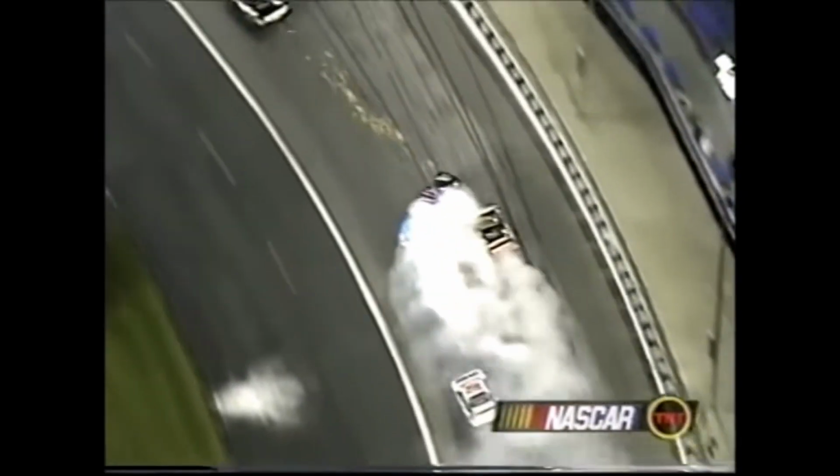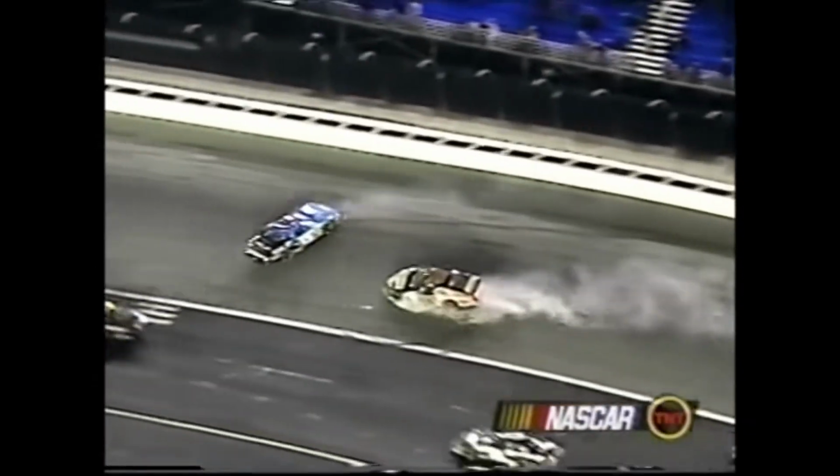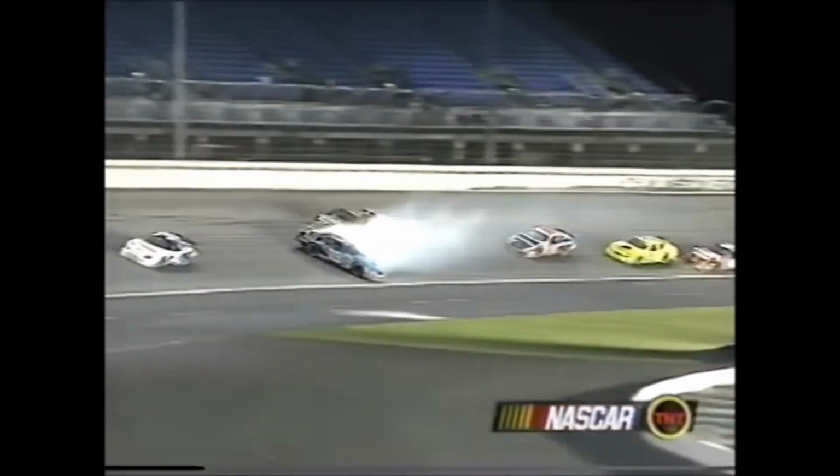We've seen it all night. Like I said, then you're just along for the ride. Bad thing about it is Tony did this in front of the whole field, so all these guys are trying to scramble. Stremme thought he had some room down on the bottom side to get through, but he didn't. J.J. Yeley was looking at a top 5. And you just lose the tail when you run side by side.